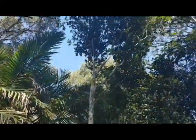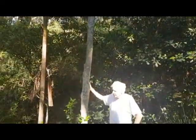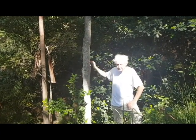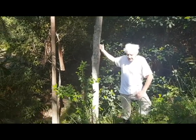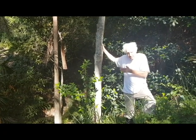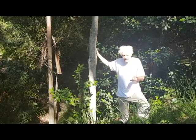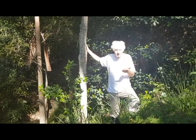It's probably about 70 years old, left over from the time when the coal mining was done. Down through this gully they had a timber raceway with little trolleys going up and down, but in the seed that's left in the soil, you've got these sorts of things coming up. And when we had in 2008 the big category 1 cyclone come through Newcastle, and it dropped about 350 millimetres of rain in 3 days, we had rainforest species come up from the seed bank that had probably lain dormant there for about 70 years.